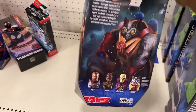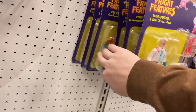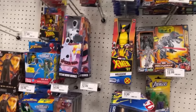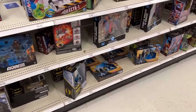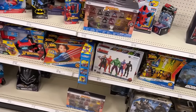That's one of the ones that was showing up at Ross. I don't remember. There's Venkman, Egon, Venkman, Egon, Winston, Ray. They got all four of them. Cool. All the Ghostbusters features, the usual complement of smaller scale Marvel figs, Superman 2-pack, at least three of those, but don't really want to look at those.